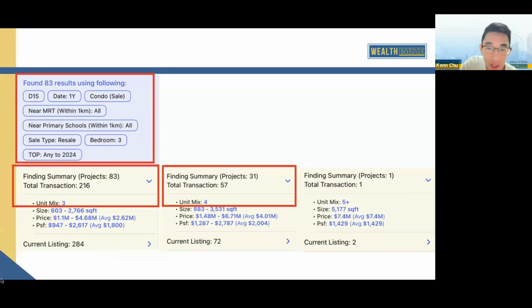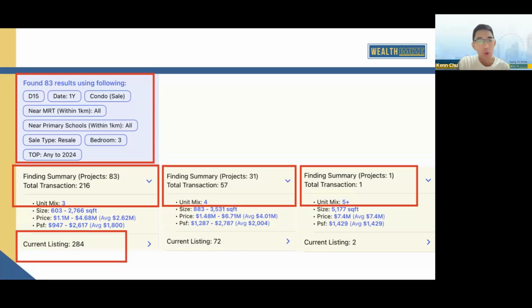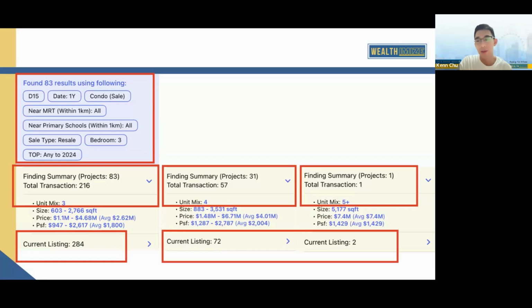Next, these are 4 bedrooms, unit mix 4 bedrooms. In the past 1 year, only 57 are sold. Same thing, this is 5 bedroom. Of course, 5 bedroom is very, very rare. Now currently, there are 284 3 bedrooms in the market, and only about 74 that are 4 bedroom and above. So you can see these are easily about a quarter of the 3 bedrooms. Out of 4 listings, you will have only 1 4 bedroom.